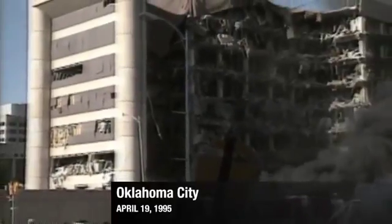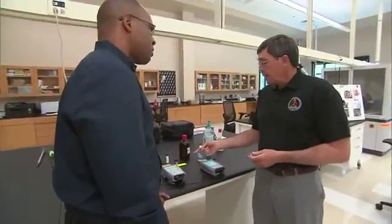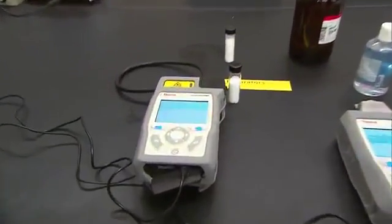Agents who collected evidence at the Murrah building in 1995 or at Centennial Olympic Park in Atlanta after the bombing in 1996 had to ship samples off to a lab for positive ID. Today, agents use handheld scanners to analyze bomb ingredients at the scene, as ATF scientist Tim Shelley demonstrates. Here's our answer. It's telling us that that is sugar.